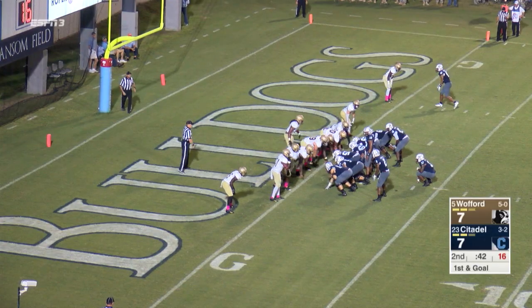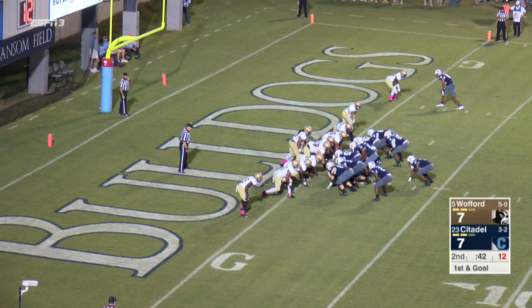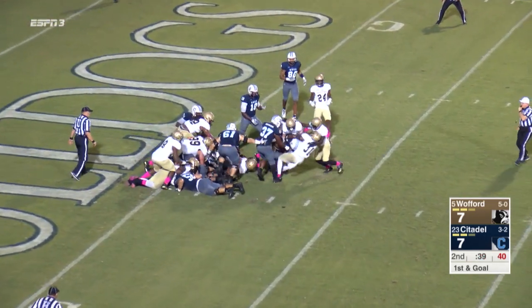Oh, boy. Ward is the fullback as they go with 2 tight ends. Up under center is the quarterback, Black. Right side, and the ball pops up in the air. It is loose. Who's got it?